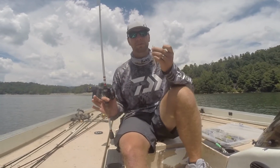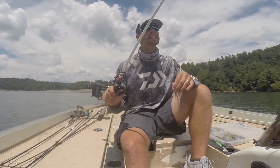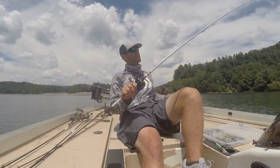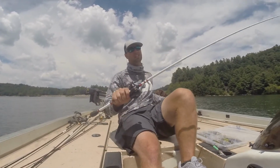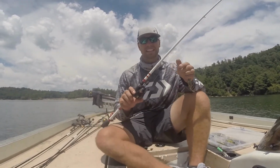I tie a double San Diego jam knot on it. I throw it on a 6'9" medium heavy Dobyns. What's really unique about this rod is it's got a kind of a moderate tip, but a solid backbone. It's just a fast action rod. I can take this thing with a Daiwa.